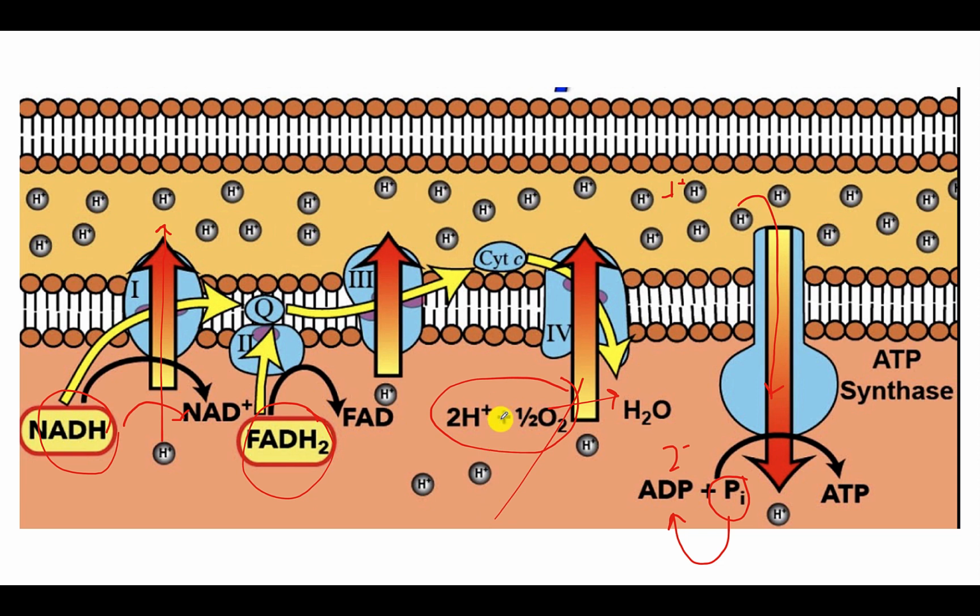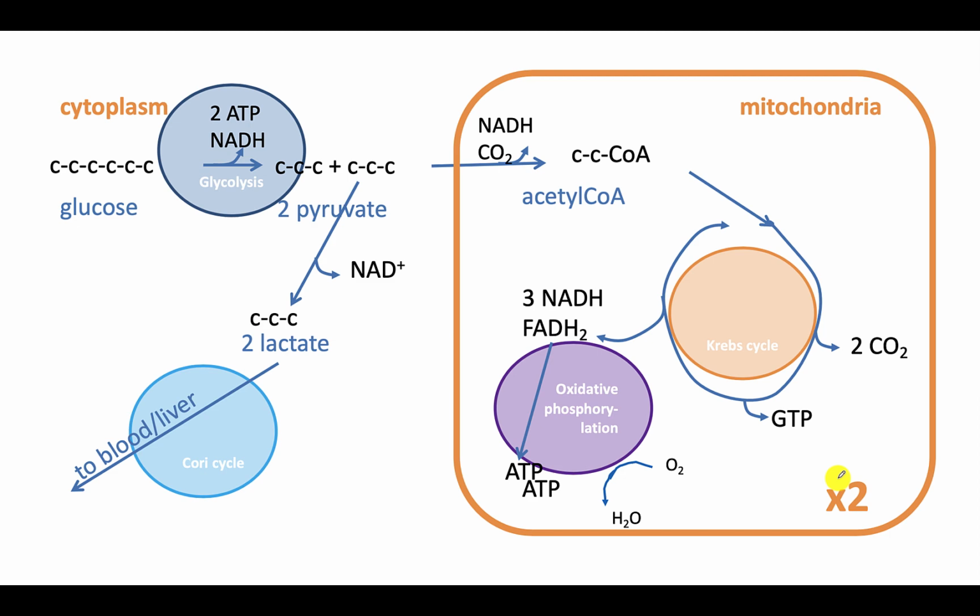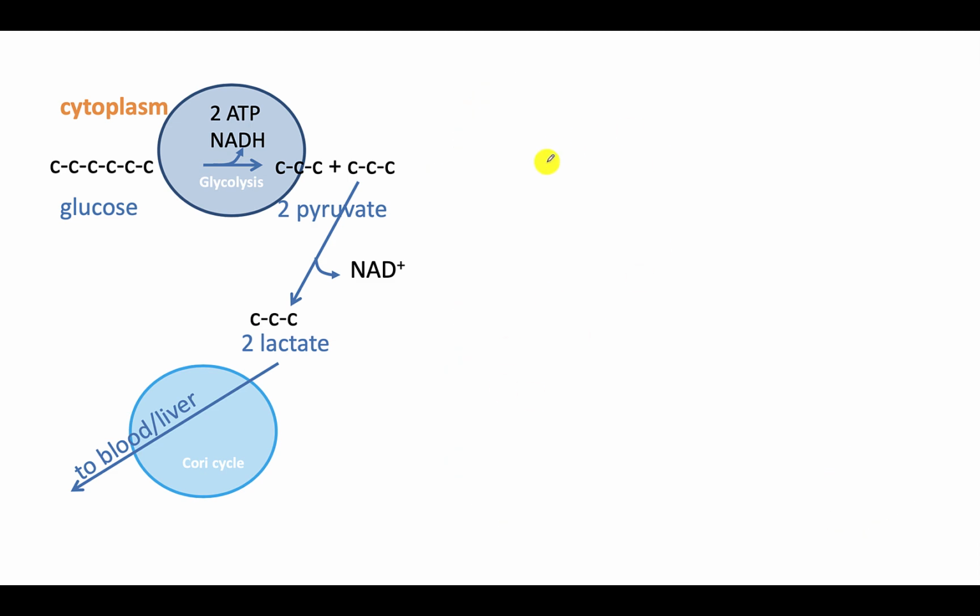Without oxygen, this process cannot occur, and if this process cannot occur, we do not have ATP produced through oxidative phosphorylation. So without oxygen, and remember, that is anaerobic respiration.